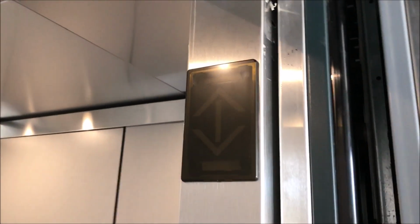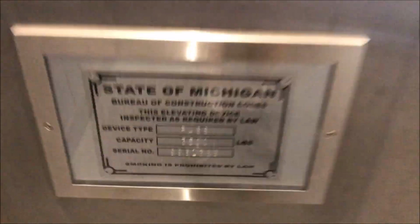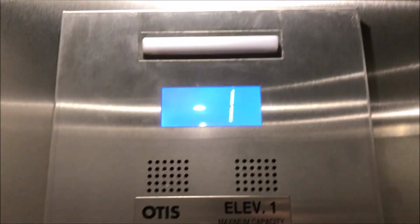Again, interior indicator does not work, so that says fail. All right, so back on 1. Door close button works. And it's a Gen2, as we all know.